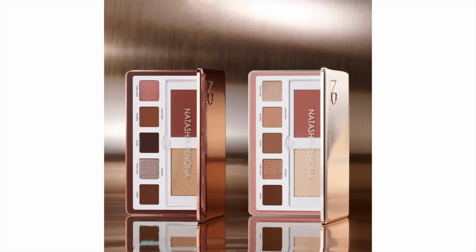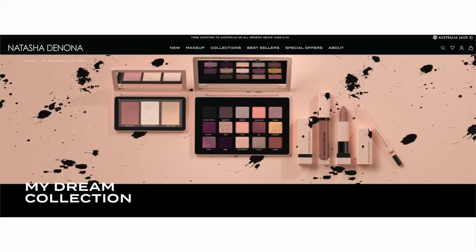Now I haven't tried this. I've had this on my desk for probably like 3 months, just sitting, waiting. Look how metallic it is and how beautiful. This released ages ago, like end of last year. I know Natasha Denona has released quite a few things since. They've just released the Dream palette or My Dream palette or some collection that is a dream. I don't know. Doesn't really interest me too much.